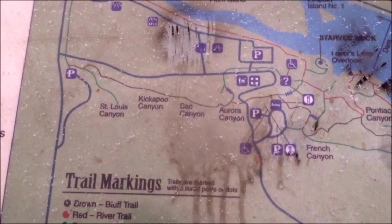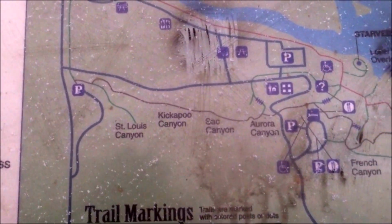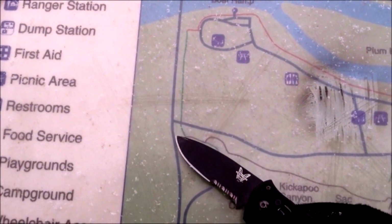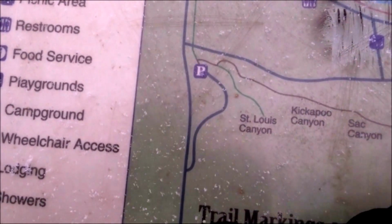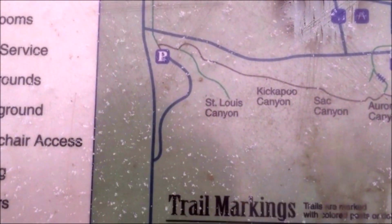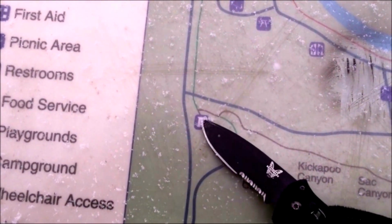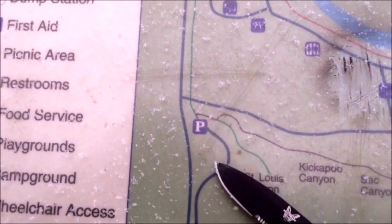So we're taking a little breather. I figure, since I got one of these big old maps here, I just might as well show people what we did. So we came in, I think Interstate 39 or something like that. Or what do they call it? Route 178. Yeah, Route 178. You come down, and then we came in right here. We had to park right there because this is where it was closed off. So we walked all the way to here, and then we walked this to St. Louis Canyon. And we walked back out.